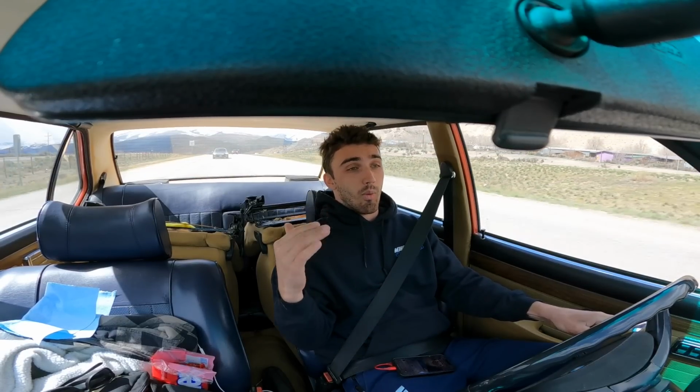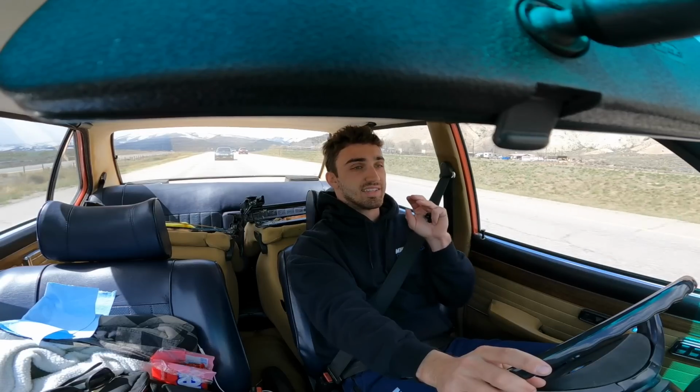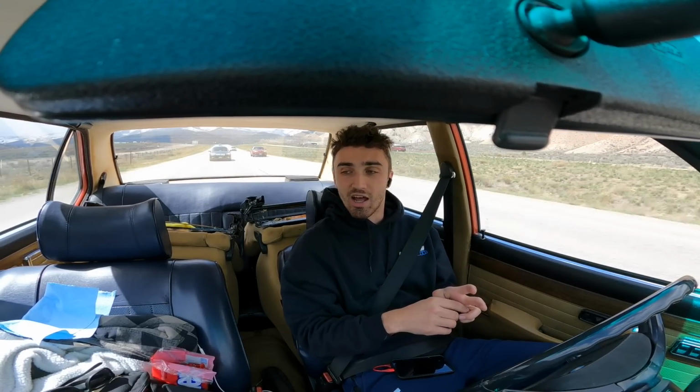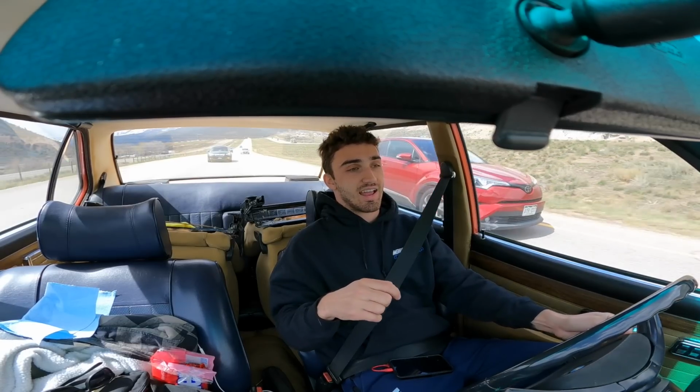So one day when I find the parts, if you can even still buy them, I will do every rear bushing, every front bushing, and we will revisit a spirited drive in this car and see how it feels. I'm sure it doesn't help also that I have a ton of weight in the trunk and the back seat, so let's not condemn the design. Obviously it's an old design, but let's not condemn it.